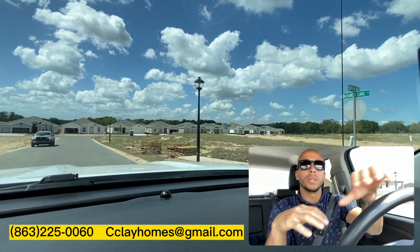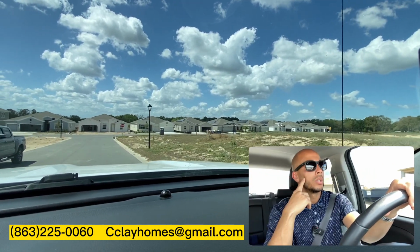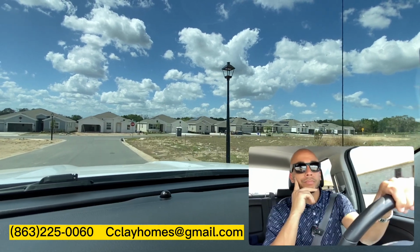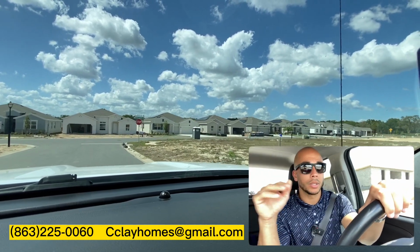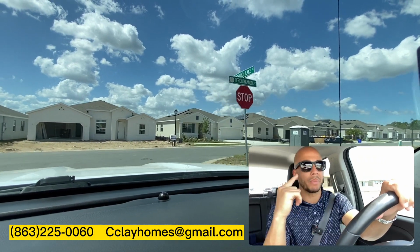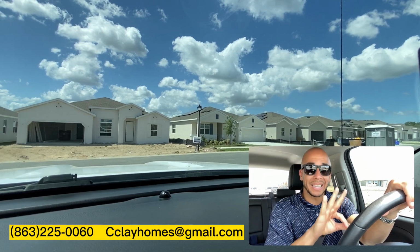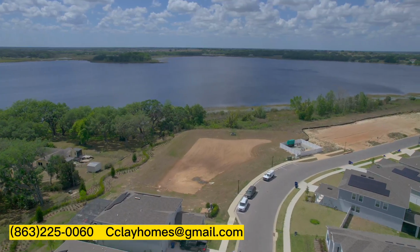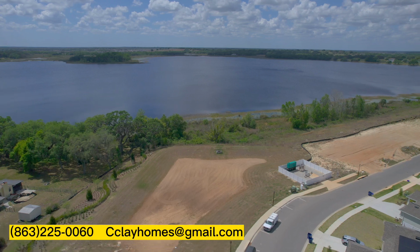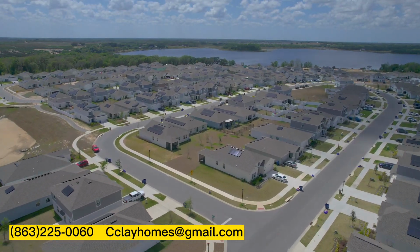So within this community, they're not even close to being halfway done. They have more phases to push into. There's walking trails that go throughout the community, about 7 miles, I believe, of walking trails that may go outside the community and come back in. When it's all said and done, there's going to be 3 lakes within the community. And some of these homes are overlooking some lakes, right? Where you're not on the lake, but you're overlooking the lake.